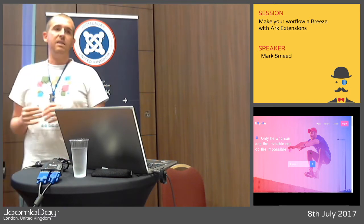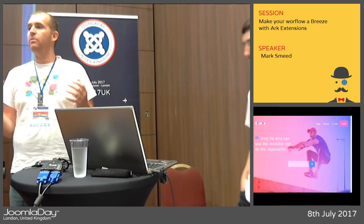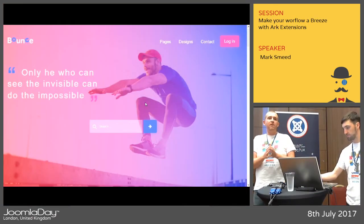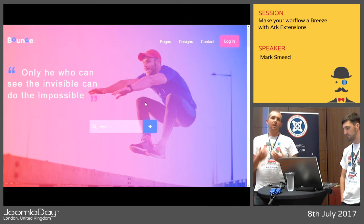And what you can see here is what we call Ark themes, and it's Bounce. It's our first template. And you're asking me, why have we got a template and why are we showing this? And the reason is because a lot of template companies like to do their own thing, right? They build it for WordPress, they build it for Joomla, and they don't really build it specifically for a version. They have their own framework. It makes everything slow, cumbersome.